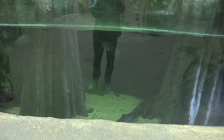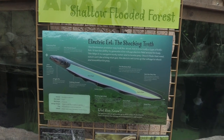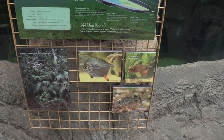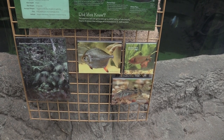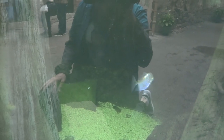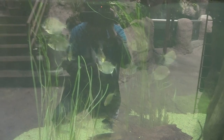Got this other tank. A shallow flooded forest. There's some silver dollar, and peppered corydoras. I think I spooked him a little bit. It's the same tank, just different view.